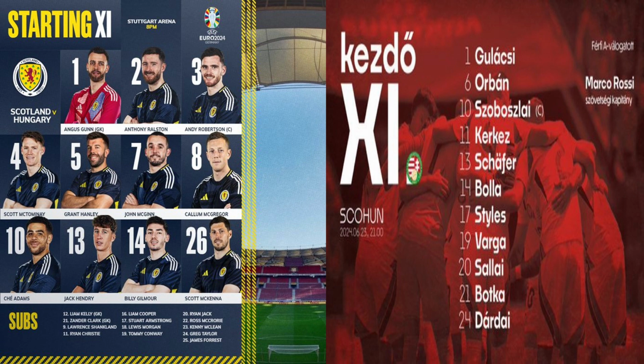But again, Hungary showing in the transition they can be dangerous. Yeah, it was a counter-attack from Hungary. It was actually a poor pass from Szoboszlai out to the left-hand side, and Anthony Ralston quite fortunate, because he doesn't defend the situation well at all. And then the shot was blocked, thankfully for us, just leads to a corner. It did come off the arm of Jack Hendry, but yeah, it was pinned to his side. Absolutely no chance that would be penalised.